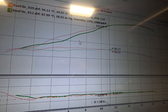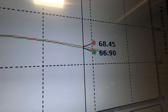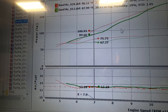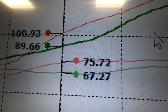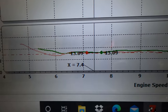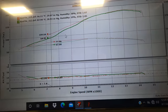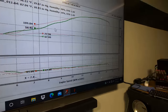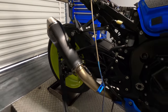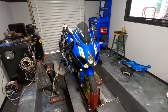And then if we roll out here to the very, very end, we went from 66 to 68. So all these are huge gains, but right there, 67 to 75, and all this is at 7,500 RPMs. So at 7,500 to 8,000 RPMs, this thing really, really comes to life. So once again, check us out. Get yourself one of these full exhausts if you do not have it already.